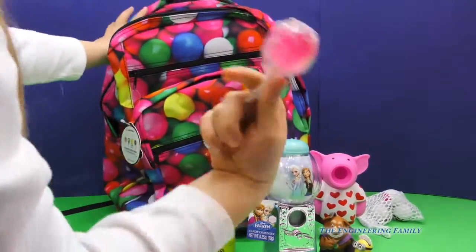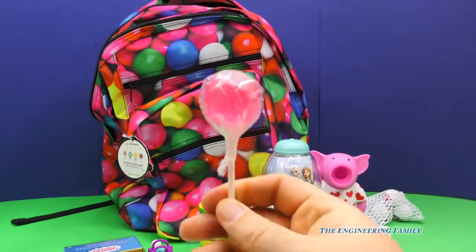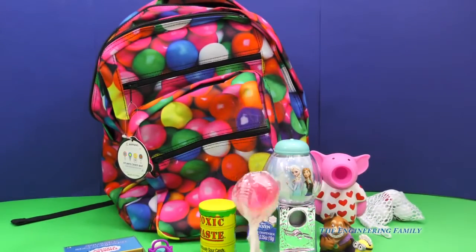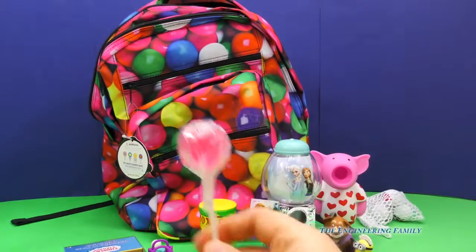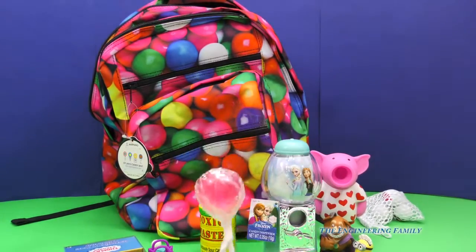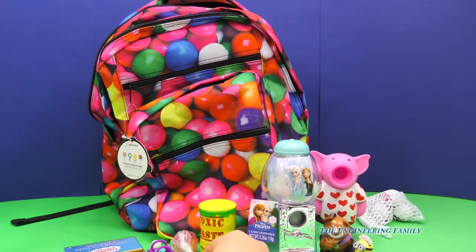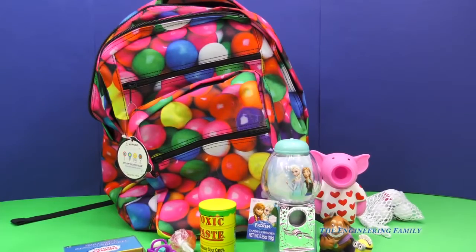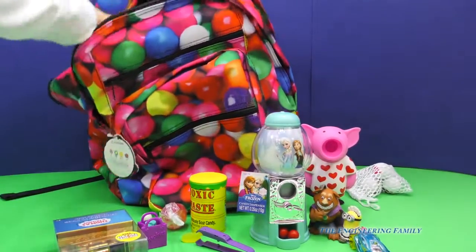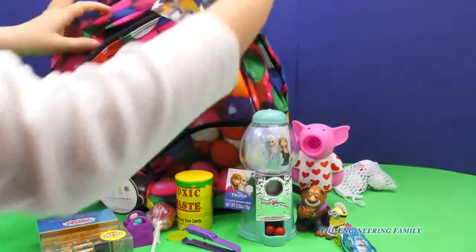And we found a lollipop. Ooh, it's a pink lemonade lollipop. Something like that. That looks like a good sucker, though. All right. Hopefully, it's a lot better than that toxic waste stuff. All right. Let's see what else we have. Yeah, not that sour flavor. Oh, man. Your mommy screamed and screamed.